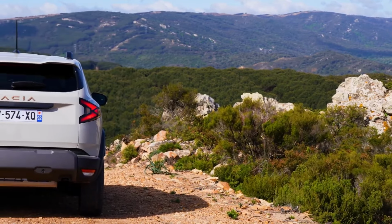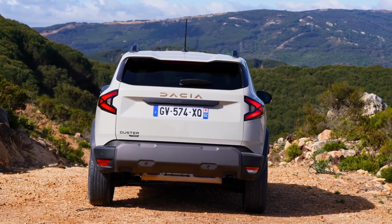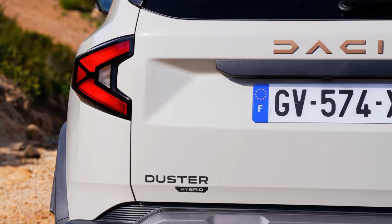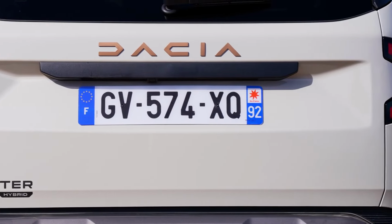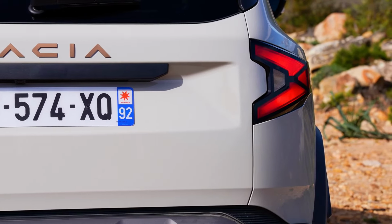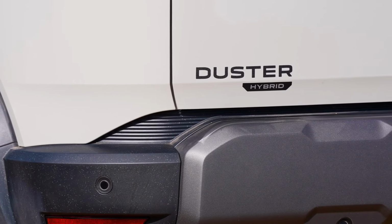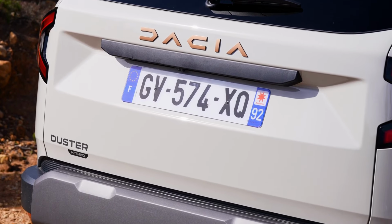The second is a mild hybrid 1.2-liter 3-cylinder petrol mated to a 48-volt electric motor, having an output in the range of 110 brake horsepower to 160 brake horsepower. This is the first time that the Duster is getting this powertrain that will have the option of 4x4 tech with multiple driving modes. It can be had with a 6-speed manual or a 6-speed automatic. The final engine is a 3-cylinder 1.0-liter turbocharged petrol LPG-compatible engine mated to a 6-speed manual.